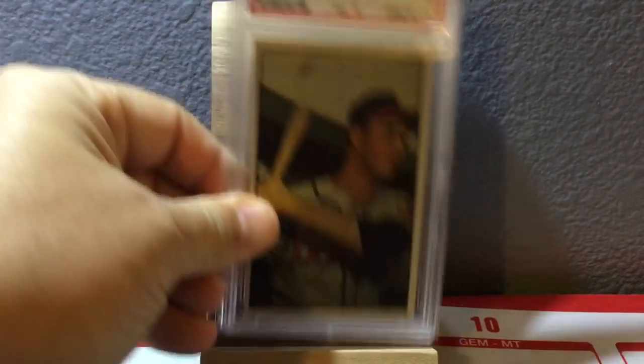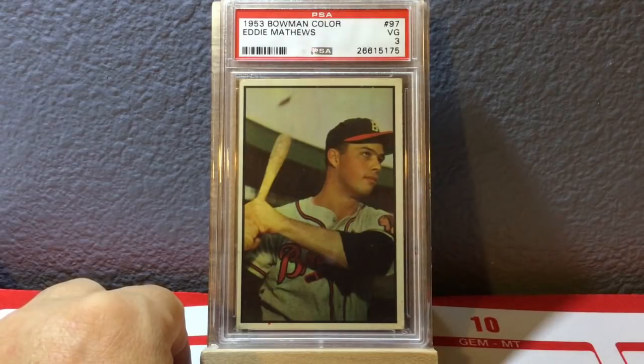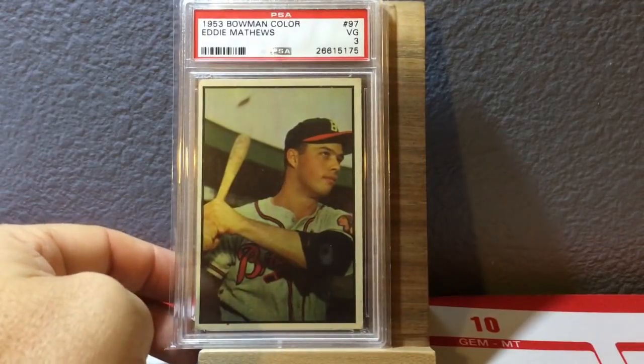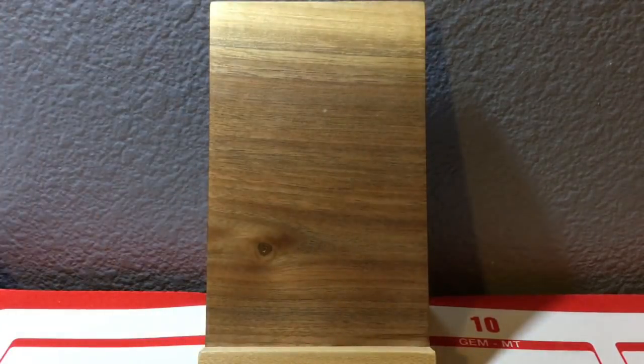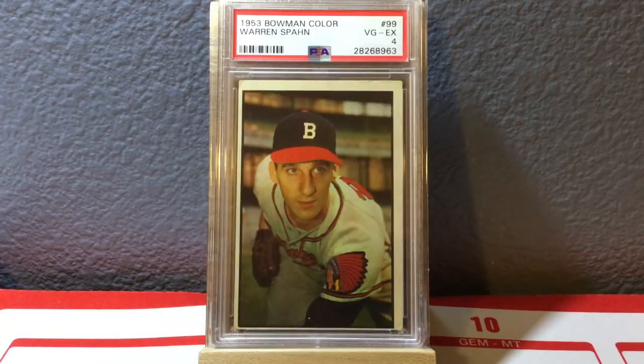And then you have great stadium shots like this one of Eddie Mathews, a young Eddie Mathews. This is his second year. His rookie card's 52 Topps, so beautiful. It's only a 3 though, but it's got a print dot down here, and it's okay. It's a pretty card.